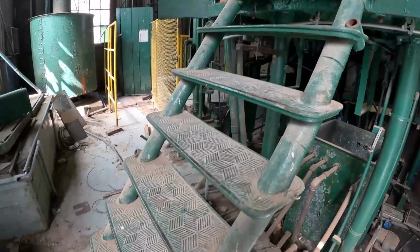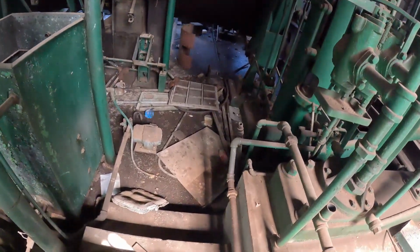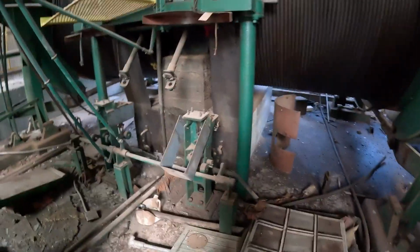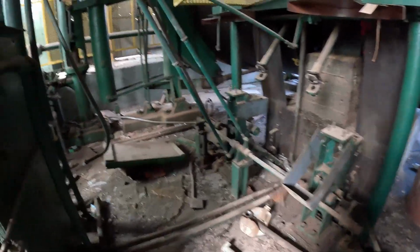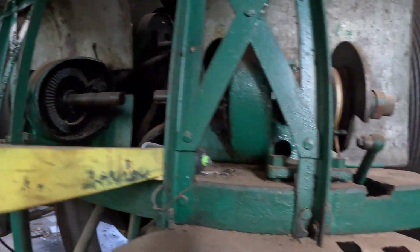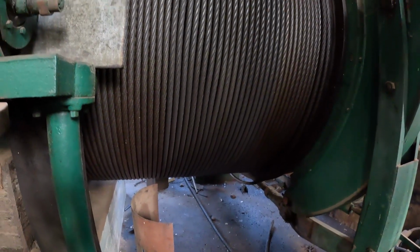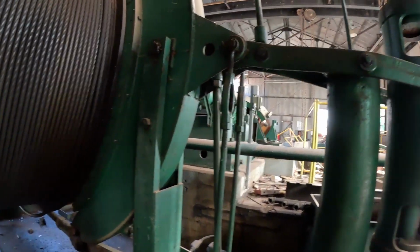Here's another look at the ladder. Okay, now let's go under here. This is the brains of the operation. So those poles right here coming down connect to this and then connects to that. I'm not sure how these things move, but look at all that. Look at the gear and the thing in there. Big drums, all the steel cables still on here. That's pretty cool. That's some thick cable. Meant to go down thousands of feet.